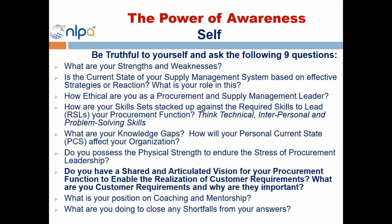I would like us to ponder and reflect: what do those dimensions look like? And then in terms of our knowledge gaps, how do our current knowledge gaps affect our organization? How do they affect the organization to really measure and understand these elements? And do we have an articulated and shared vision for our procurement function?